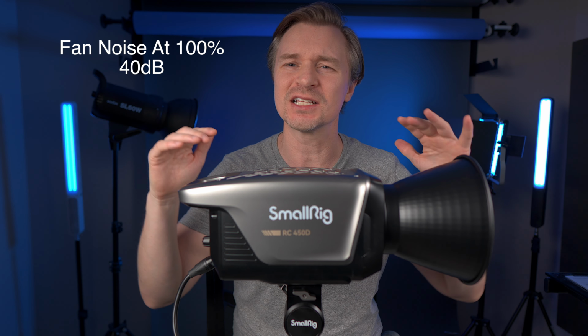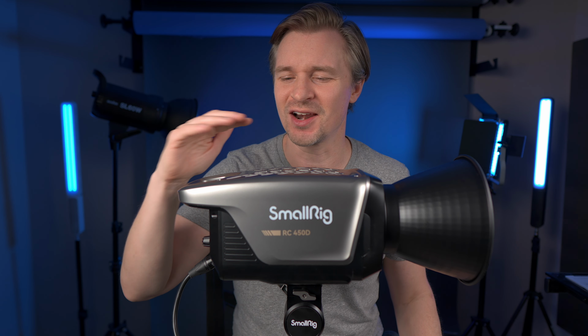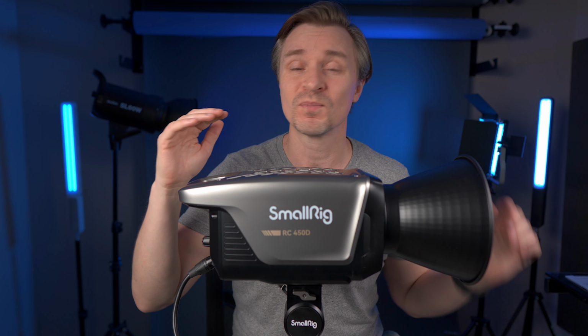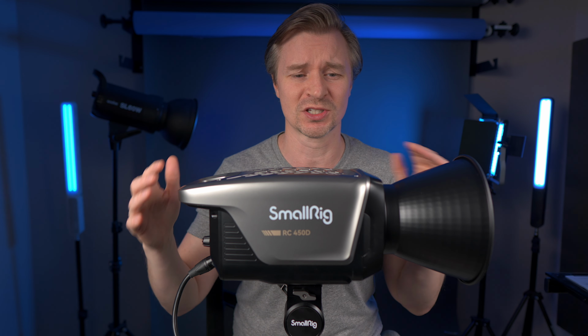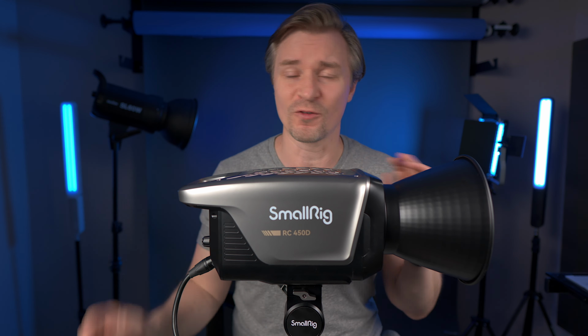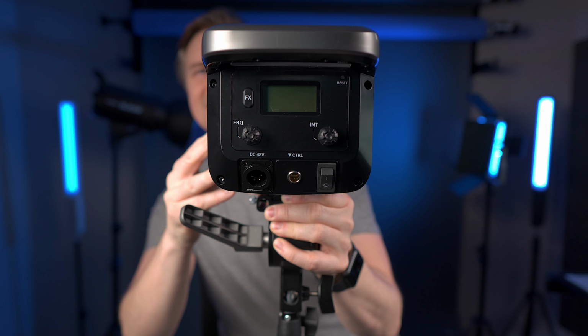It feels nice actually, and sometimes lights still have that high-pitched electronic whirring sound. This is nice and low and rumbly and a very pleasing sound in terms of the noise that comes out of it, and seeing how the noise that comes out of it is about 40 decibels for a light that is this powerful, very, very impressed. It is dead simple. Look at that.